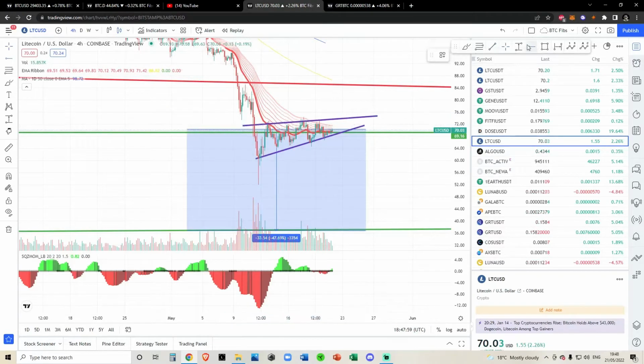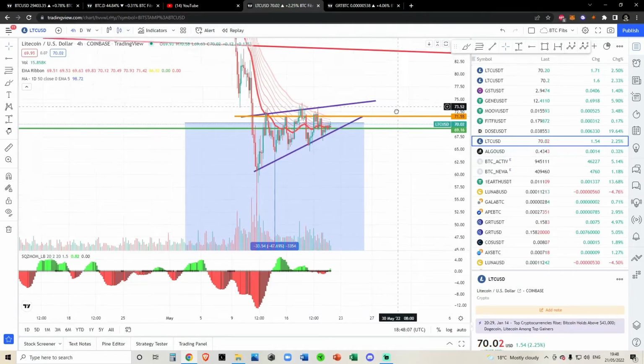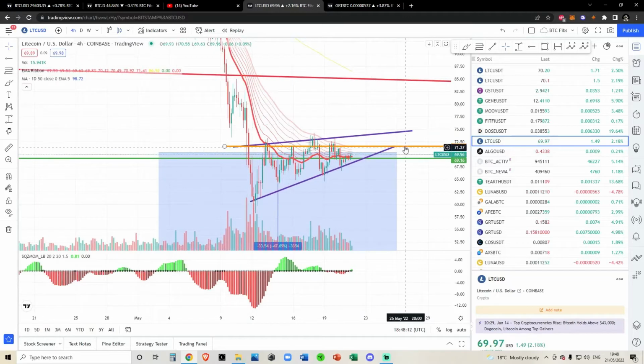Now, you can draw this a few different ways. Technically, as there's a plethora of touch points here, you could even draw a horizontal ray like this, but we are kind of just range bound right now. I do find it interesting, like this is the most bullish thing that I notice on this.